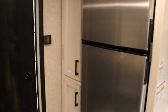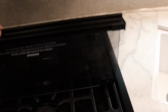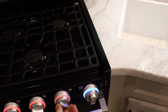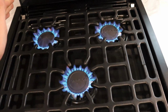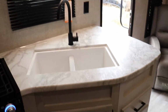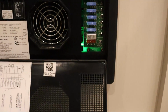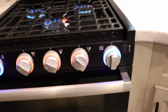Refrigerator, I had the heat going, AC going, everything was turning on. I mean, not a problem. The stove itself is pretty, look at this. Never cooked on, never used. Wow. I think I got the gas turned on right now. It actually came with propane tanks. Boom, boom, boom, just like that. So nice. Microwave, brand new sink. No signs of water damage at all on the inside. Nothing but green lights. Like I said, beautiful camper.